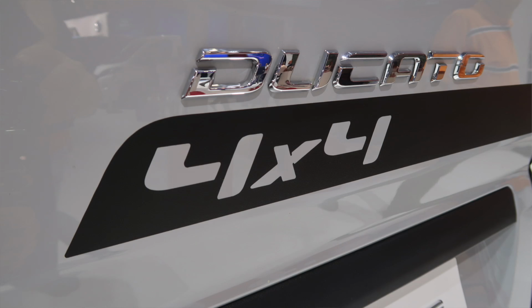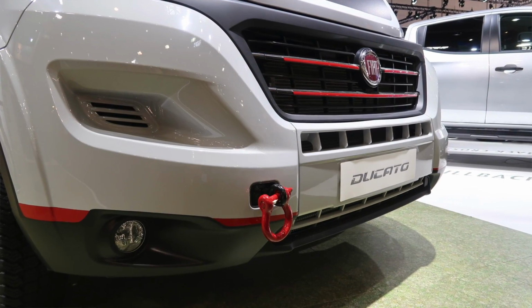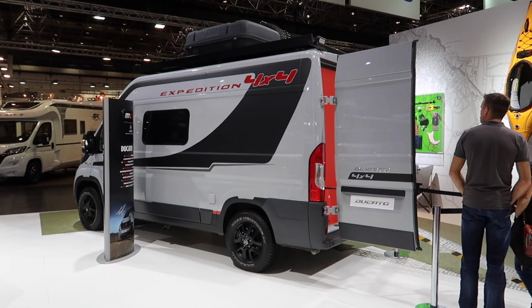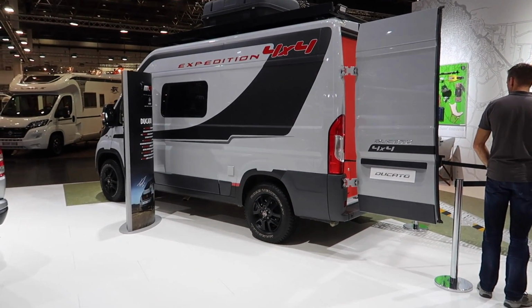I'd say the new launch that excited me the most was the Fiat Ducato 4x4. That is going to make 4x4 camper vans accessible. Yes, we have the VW Transporter 4x4 chassis, we have the Mercedes Sprinter 4x4, but most van conversions are based on a Fiat Ducato, and that 4x4 ability is now going to widen the market.